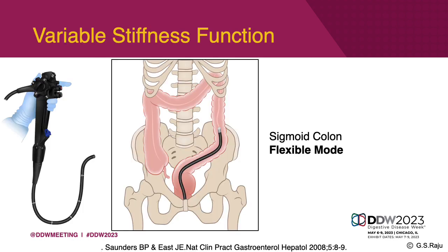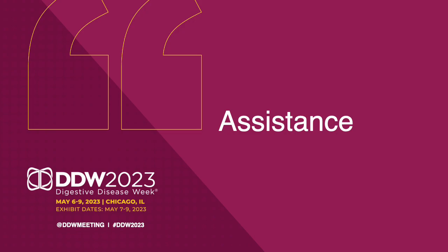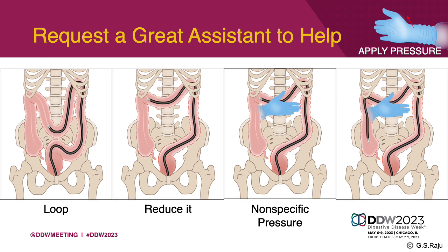As you go through a redundant sigmoid colon, once you reduce the loop, I try to apply the stiffener once I'm beyond the sigmoid colon. That allows me to go and reach the cecum. Always ask for a great assistant to help you manage a patient with difficult colonoscopy. The principles are: if you create a loop, reduce the loop, then apply the pressure to prevent the loop from reforming, and then that would allow you to reach the cecum easily. If it is a sigmoid loop, you apply in the lower abdomen. If it is a transverse colon loop, you apply in the upper abdomen.